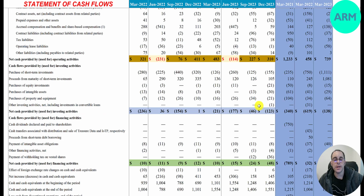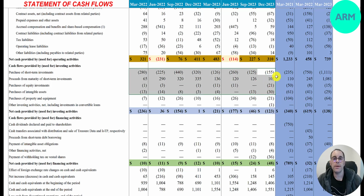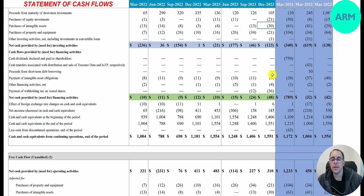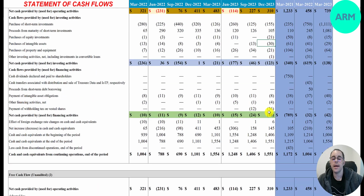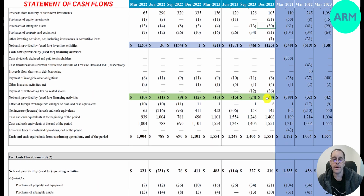In their investing section, there's not much going on, 21 million of PP&E. This other stuff you could kind of ignore. This is when a company buys short-term investments to collect interest on the cash they have. In the financing section, they added 8 million of intangibles. This is probably through an acquisition. They had a cash outflow of 4 million from other financing activities. And remember that stock-based compensation up here, well, they have to pay taxes on that. They pay 36 million of taxes, so that's a cash outflow of 48 million in their financing section.